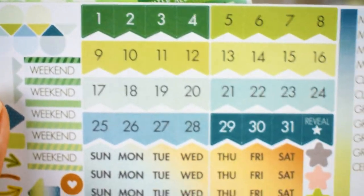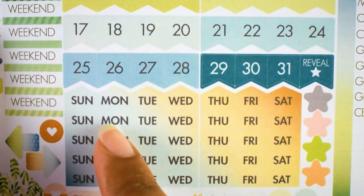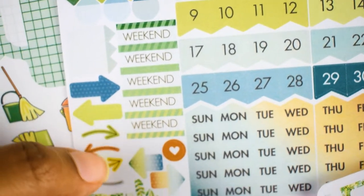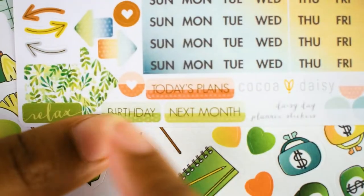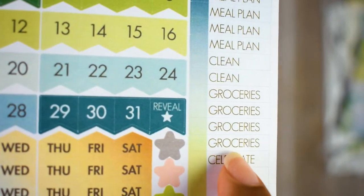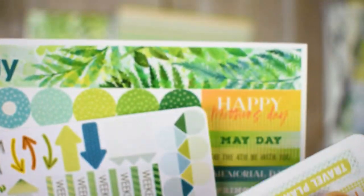And then you get this sheet, which I assume is all your date dots and your days. You get some extra stars and stuff. You get your weekend stickers, a whole bunch of decorative arrows. Oh, and some extra stuff down here. Oh, and some extra stuff over here. And a whole lot of meal planning, cleaning, groceries. Oh, she got you covered. She got you covered in this kit.